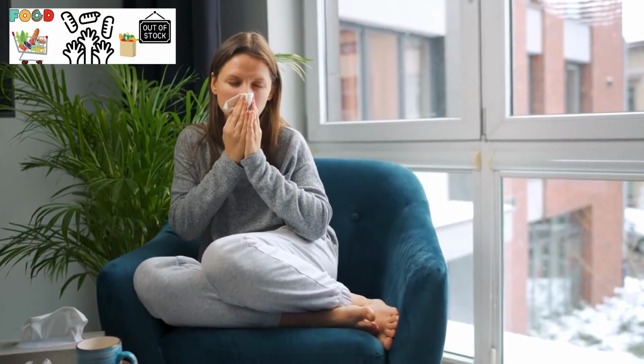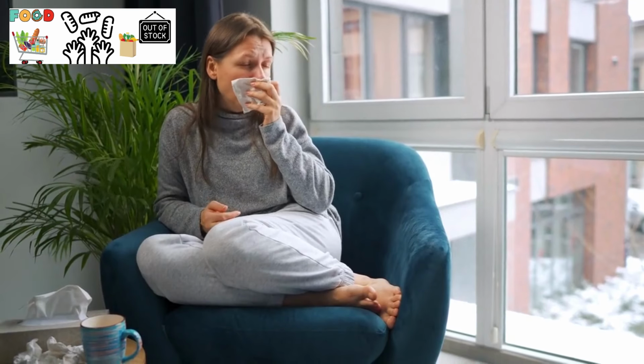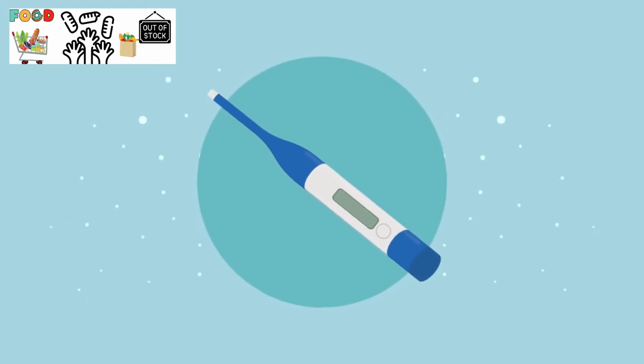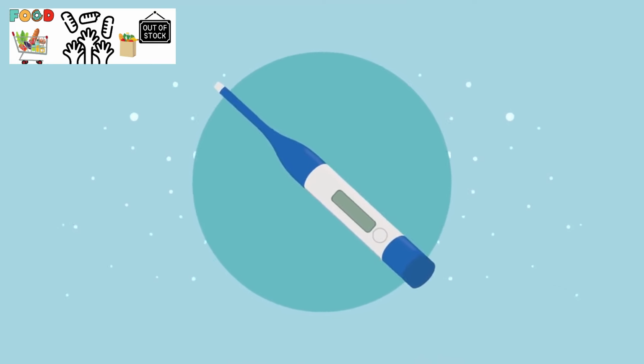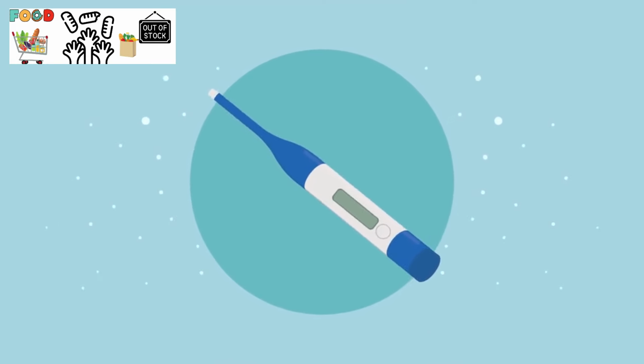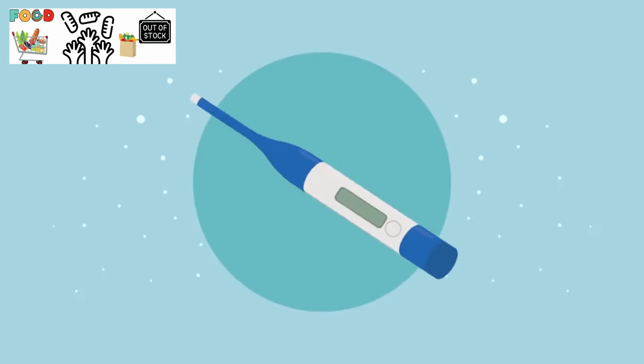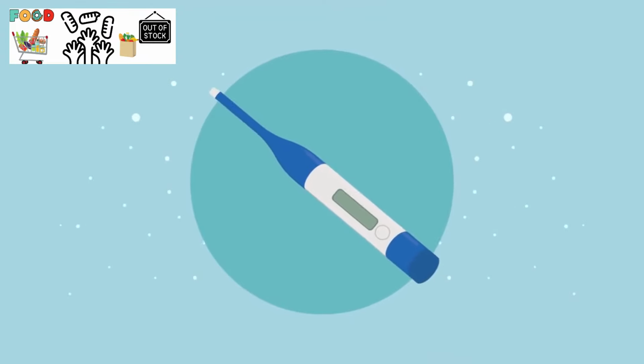In a winter emergency, you may find yourself tending to minor injuries or illnesses, and being prepared can prevent these from worsening. Consider including items like a digital thermometer, an instant cold pack, and a heating pad as well. The ability to monitor temperature and manage pain effectively can be vital when access to professional medical help is limited.